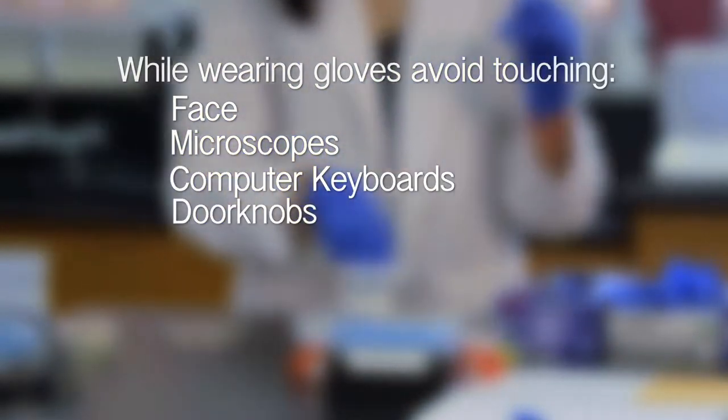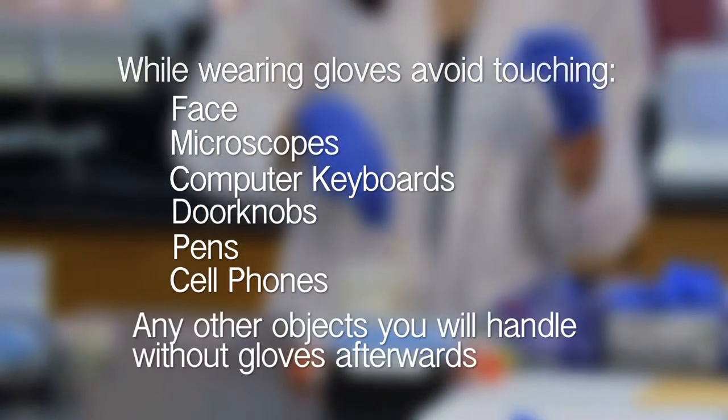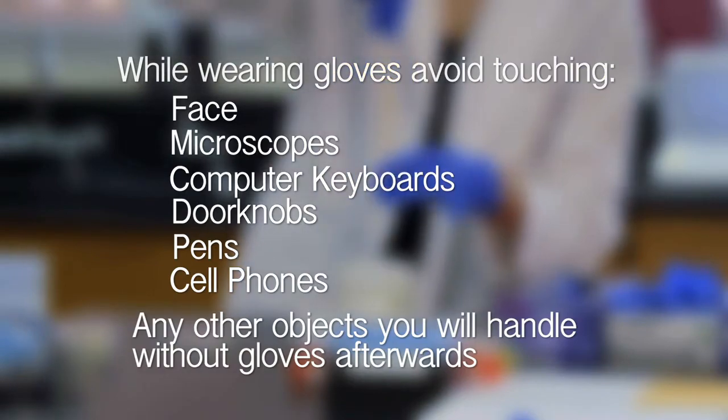While wearing gloves, avoid touching your face, microscopes, computer keyboards, doorknobs, pens, your cell phone, and any other objects that you will handle without gloves afterwards.